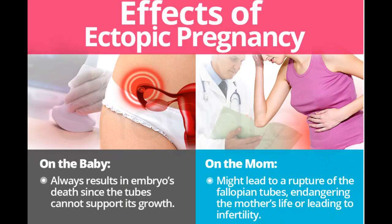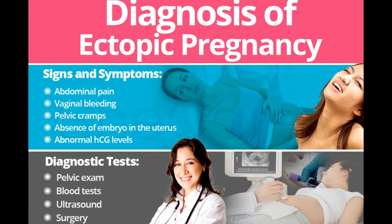Now I should tell you the diagnosis. Well, coming to the diagnosis, a pelvic exam can help your doctor identify areas of pain, tenderness, or a mass in the fallopian tube or ovary. However, your doctor cannot diagnose an ectopic pregnancy just by examining you. You will need a blood test and an ultrasound.